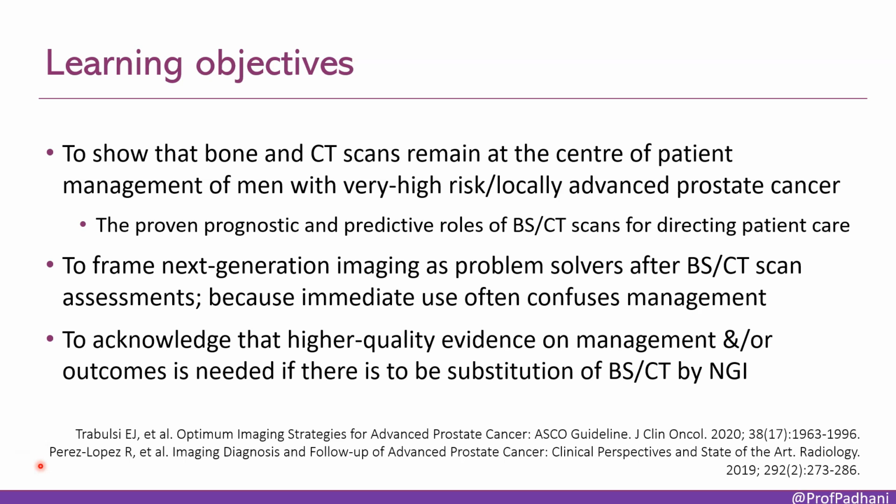clinical management of men with very high risk and locally advanced prostate cancer because of their proven prognostic and predictive roles in directing patient care. The framing for next-generation imaging is therefore a problem solver after conventional imaging because immediate use can often confuse management. We need to acknowledge that high-quality evidence on management and patient outcomes is needed if there's going to be a full substitution of bone scans and CT scans by next-generation imaging.